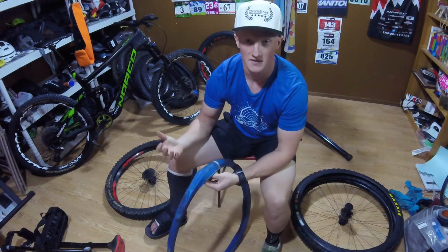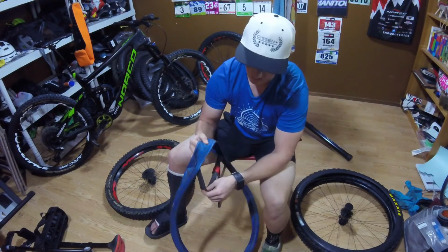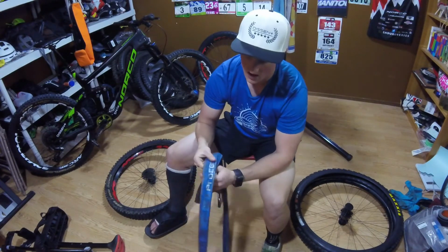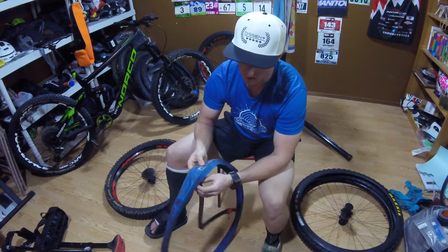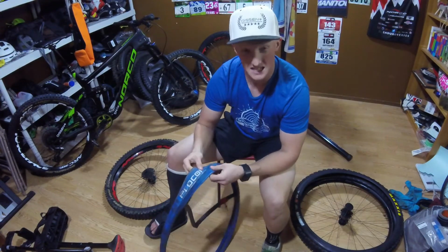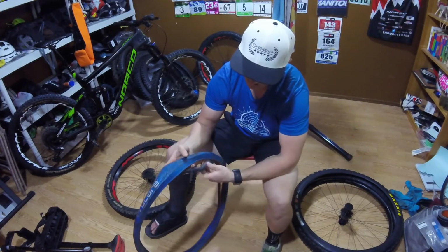You're running a tube inside of a tube system, and with the Procore I was running this for practice. Anytime I was on my DH bike, I would run the Procore, just in my practice wheels. But the stans would kind of clump inside there and really stick to it. For that reason, it was kind of a pain in the butt.